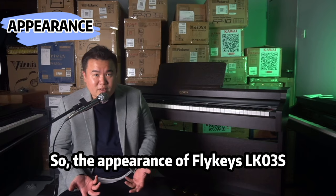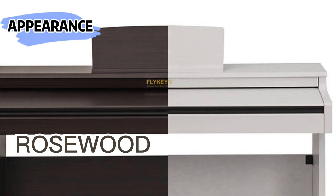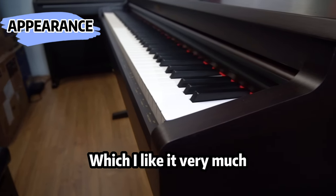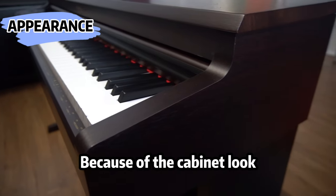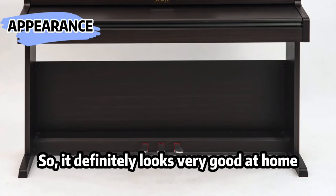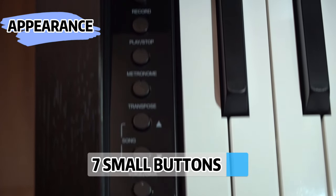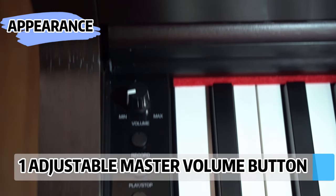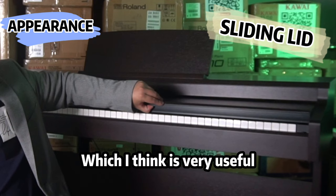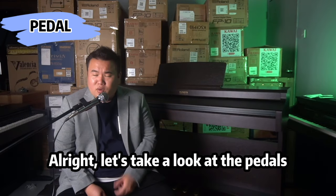The appearance of the Flykey LK03S comes in two different colors, which are rosewood and white. It is a traditional furniture-like digital piano, which I like very much because of the cabinet look. It definitely looks very great at home. On the left side of the keyboard, we can see that there are 7 small buttons and also 1 adjustable master volume button. It also comes with a sliding lid, which I think is very useful to keep your piano out of dust.